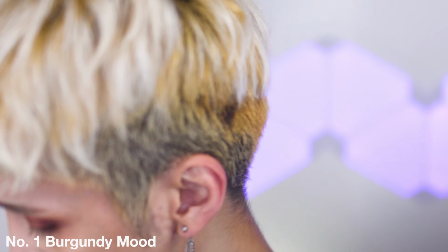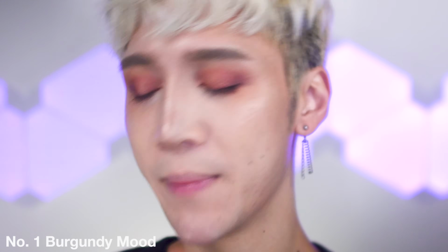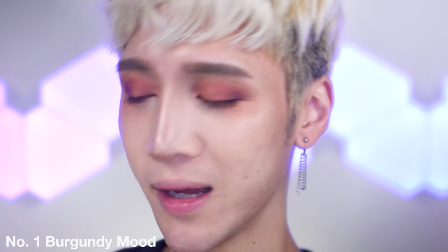All right, so this is number 1, Burgundy Mood. Actually, maybe I should put a little bit of foundation on my lips. I normally apply these in that new gradient type that I've been doing, but I will show you doing it the normal way.